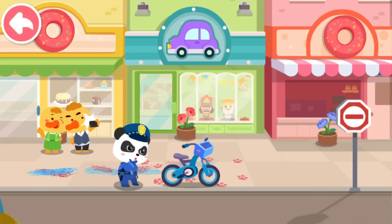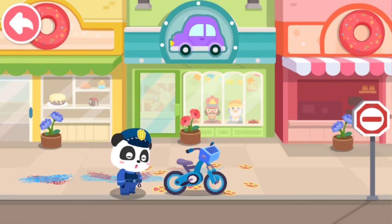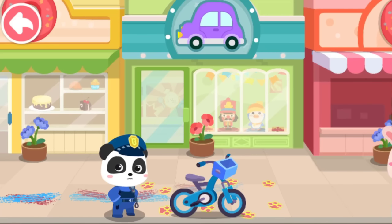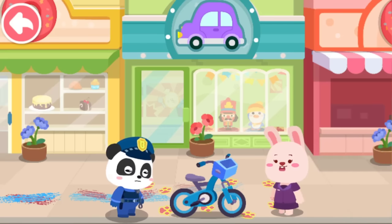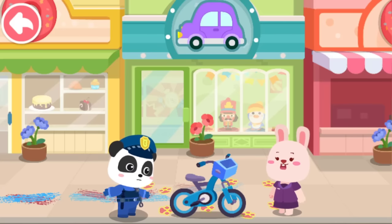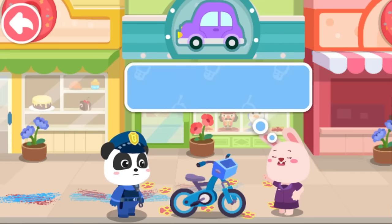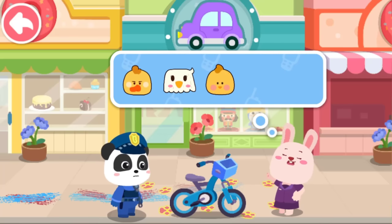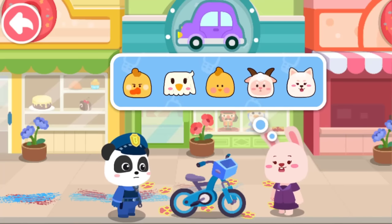The tire tracks have disappeared. Huh? This is the bad guy's bicycle. There are a lot of footprints by the bicycle. Hi, Auntie Rabbit. Do you know who passed by just now? Let me think. The passerby just now is a duck, a bird, a chicken, a sheep, a cat. Who left?